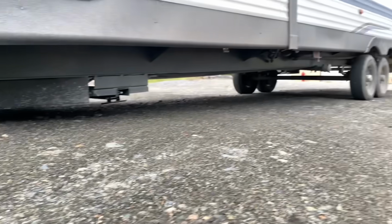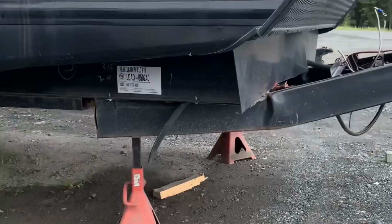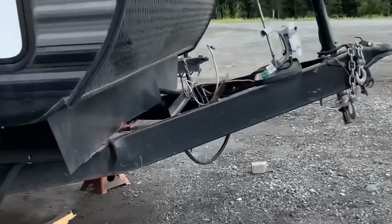We got it to a small towing company and gas station in Alaska, basically out in the middle of nowhere. And then we saw this, another trailer with the same exact problem. The towing company said that they see this all the time, probably 5 times a month here in Alaska.